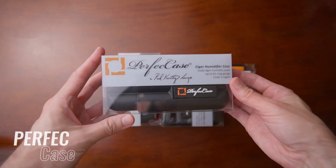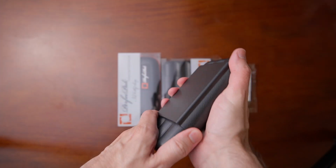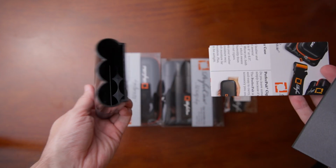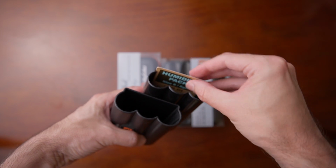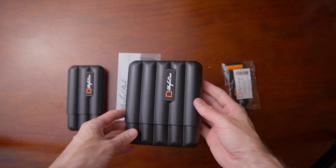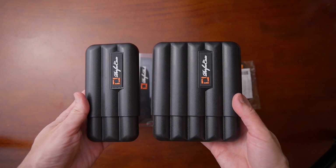The PerfecCase was another one that I got to try, and this is the Perfect 3-finger or 5-finger case. It telescopes out a little bit, so it holds a lot of different sizes of cigars. The sizes on the inside are pretty thick, so it holds a lot of different ring gauges, and it even has a spot for Boveda packs. So you can have the perfectly humidified case. It's just an ingenious 3-finger and 5-finger case design that I think everyone should have.